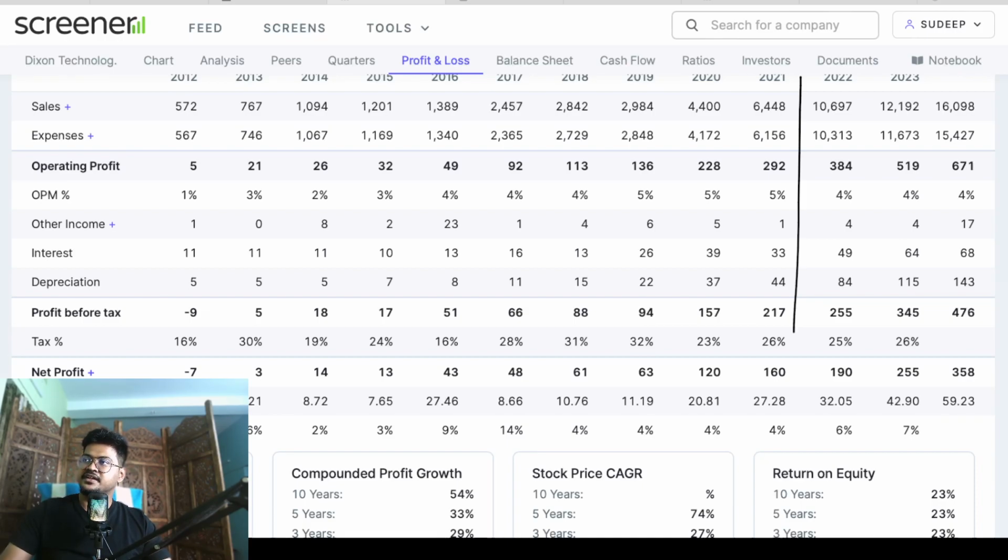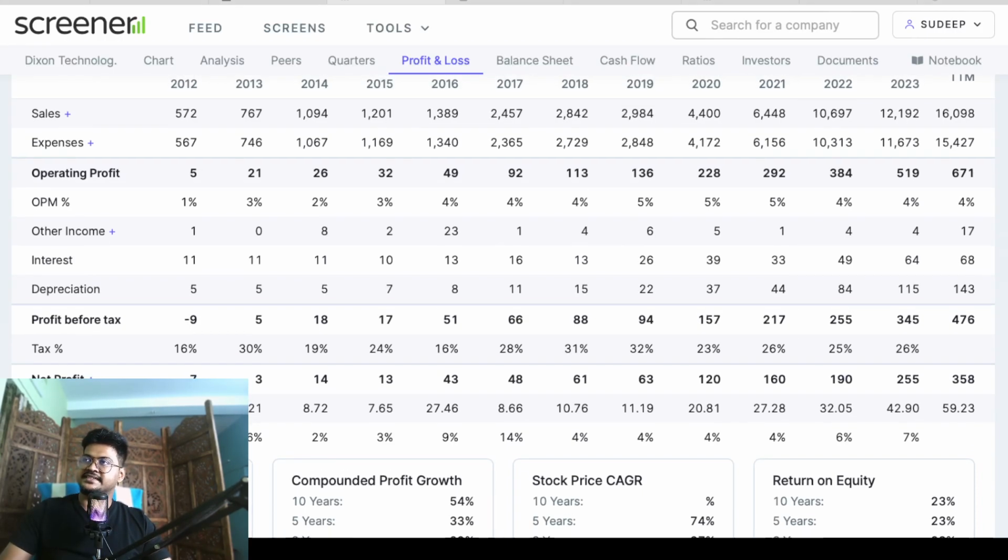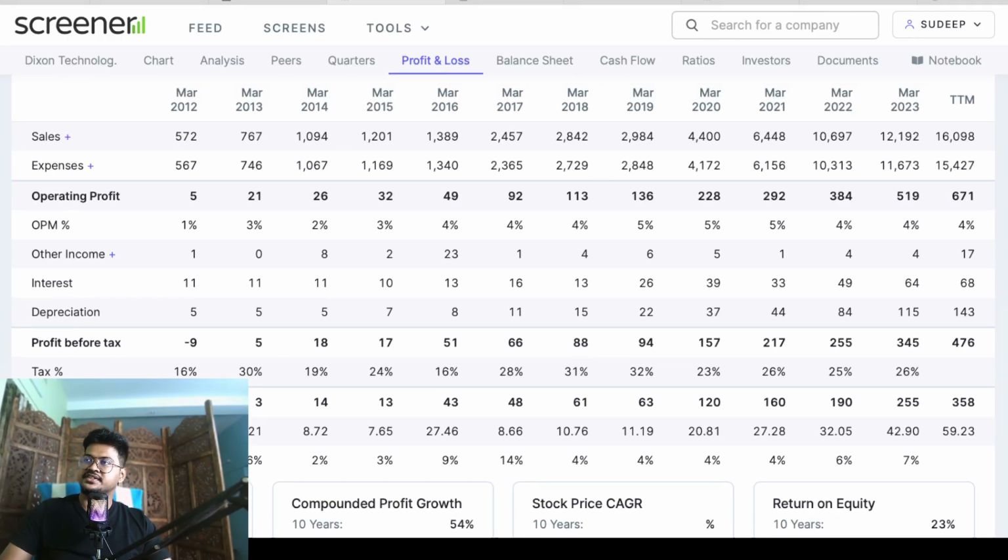You can see when I come to the sales growth, in 2022 it was 10,697 crore, which went up to 12,192, then 16,098 in trailing 12 months, which is really fantastic. And you can see the operating profit growth, 384 to 519, then 671. Clear sign of growth, and the operating profit margin has been consistent at 4%.